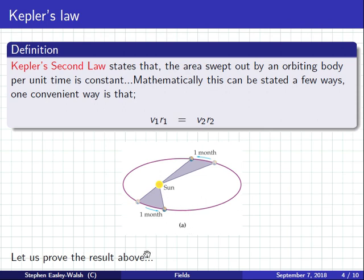Let us prove the result above. No, let's not. Because in the exam, it's only Kepler's third law that you need to know the proof of. Okay, so you can just write this down and we'll do the proof. We'll do the third one now.